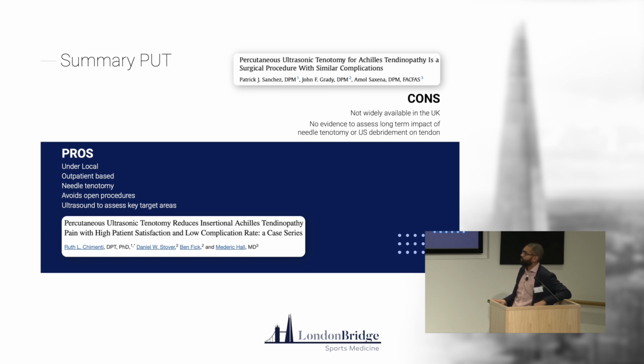It avoids open procedures. You can use ultrasound to really guide you in how you get on. You can do it under local. It's outpatient based. It's not just radiologists who can do this. It might be sports medicine physicians. It might be physiotherapists who are appropriately trained. Very, very accessible technology.